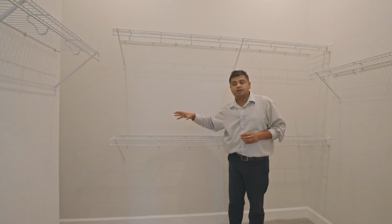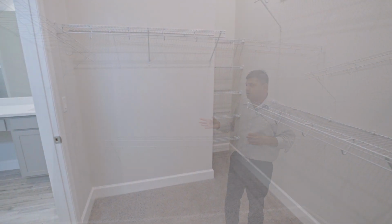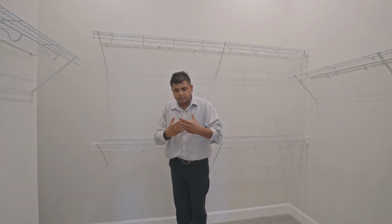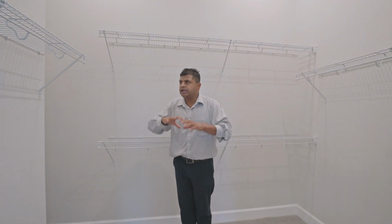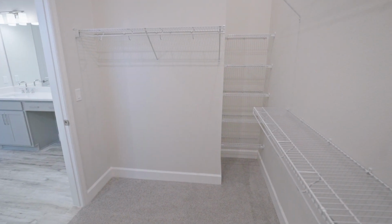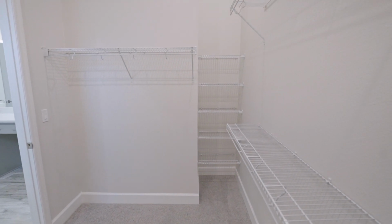Something that I would highly recommend: the Container Store. I've done some videos with the Pulte near the airport, and they had the Container Store come out and do their whole thing, and it was really, really nice. I kind of liked it. And you can also go to IKEA. If you're somewhat handy, you can always have this organized a little bit better.